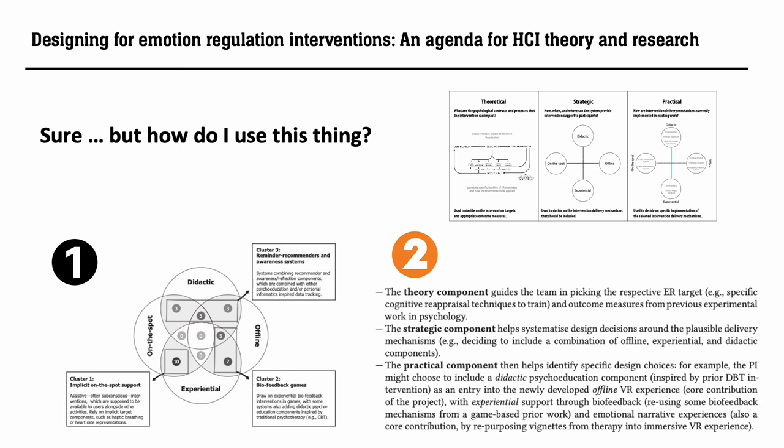Finally, on the specific study level, we're hoping that the framework can support the team across a number of components and sharpen the research questions, for example, in terms of specific gaps or the emotion regulation targets, while also enabling the PI to reuse and appropriate helpful techniques from across the field.